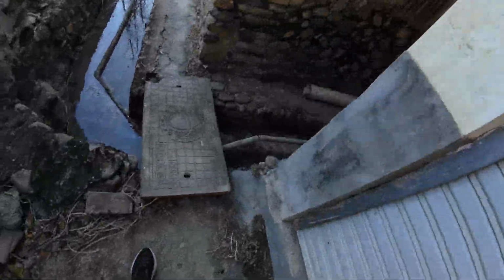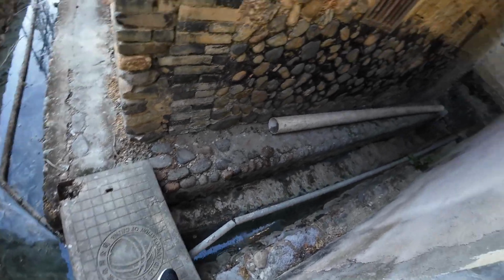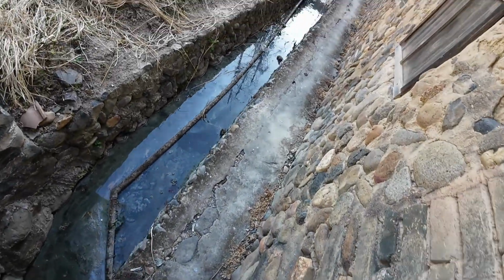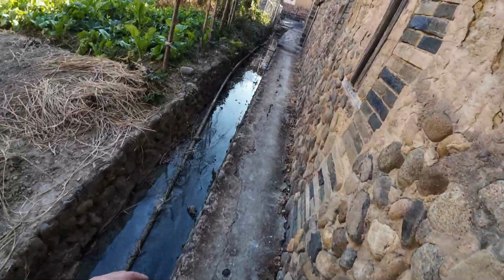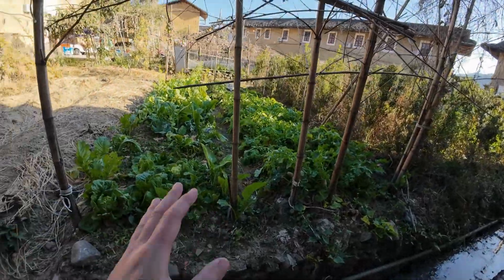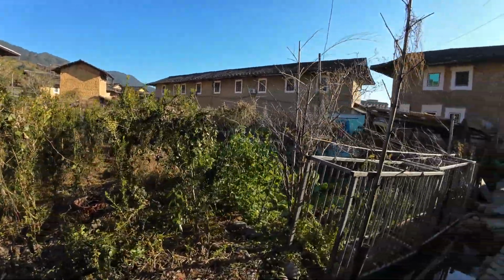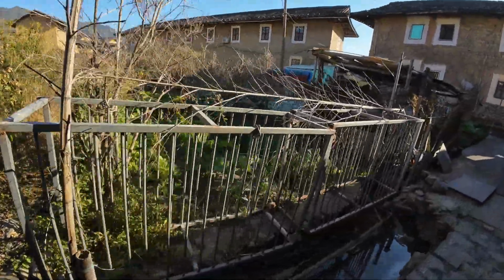I'm gonna try to see if it's possible to make some kind of raw video. State Grid Corporation of China. Over here I guess is the sewage of the village. And I noticed that there is lots of water flowing, and therefore the water gets to the plants and it arises from the mountains in the background. I'm not sure if you can see the mountains in the background with this camera, but there are mountains over there and there are mountains in every other direction.